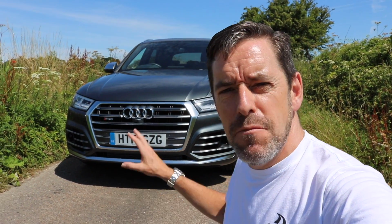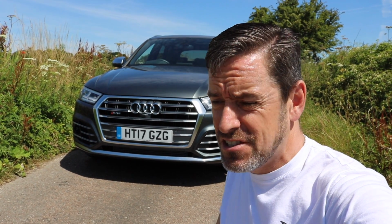In the beautiful sunshine, it's an amazing day today to have a bit of a chat about this car. Now, I sometimes get comments below about me not being critical or never saying negative things about cars. The honest answer is, a lot of the time the cars I'm driving are just so great that it's very difficult to pick fault.